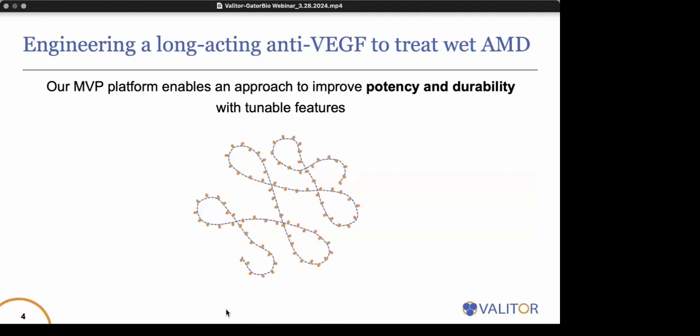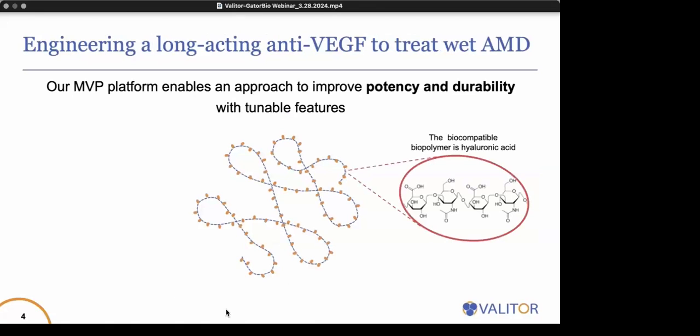This platform technology has been engineered to improve potency and durability through a few key features. First is our polymer identity. The backbone is hyaluronic acid, an endogenous biopolymer that is also a large component of the vitreous humor, where it will be injected. Second is the backbone size. The length of tissue retention is determined by the polymer size, and we can then tune the length of tissue retention by changing the polymer length.